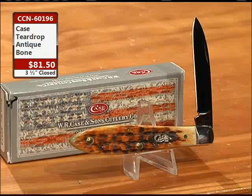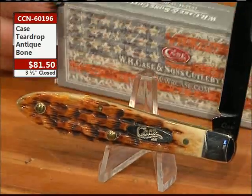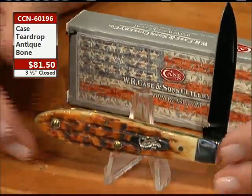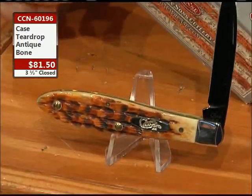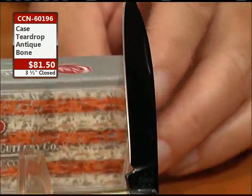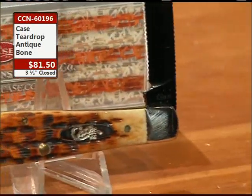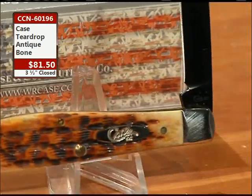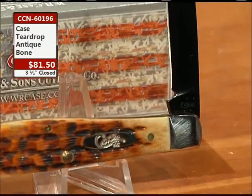Now here's a case item. I think this one just came back today. It's done in an antique bone. It's a teardrop design. It has the PVD coating on the blade. I haven't seen that in a while. I am a huge fan of the color of that, and they're calling it antique. It's got a little red, orangish brown color to it.